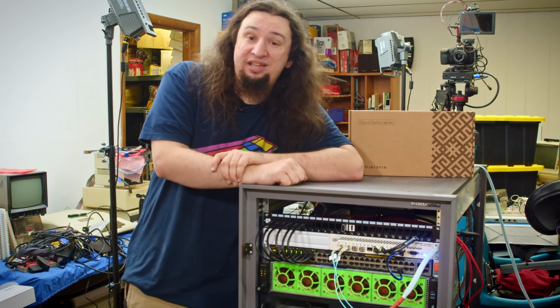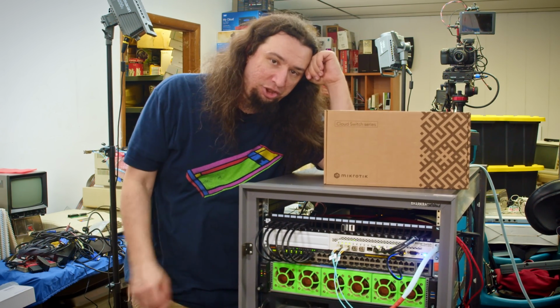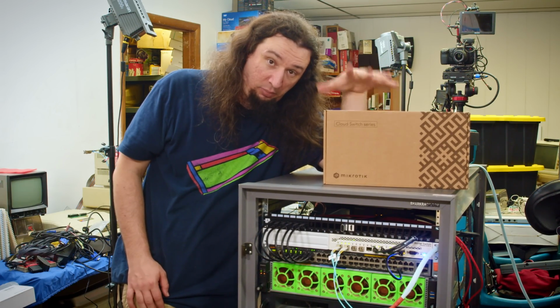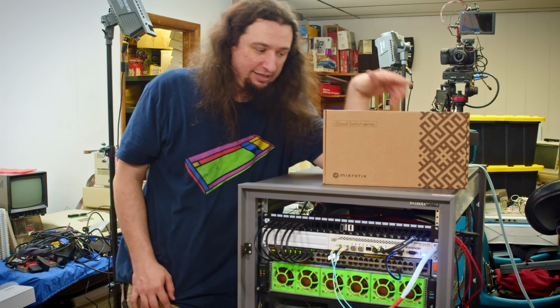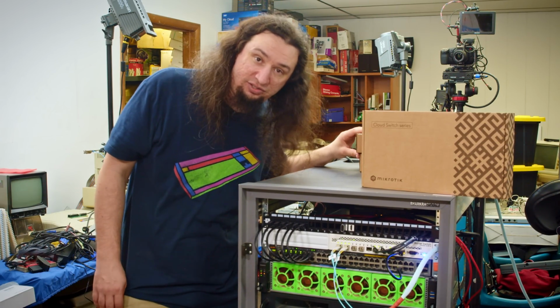But what do these go to? Well, obviously on this end, they go to the MikroTik switch here. And this is a 10 gigabit per second per port, 80 gigabit switching capacity switch. So that's that. But that's not the only thing, because of course it has to go somewhere.